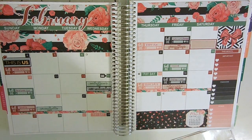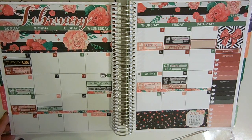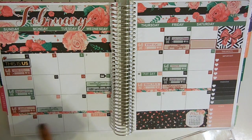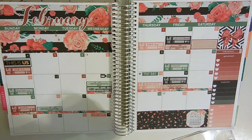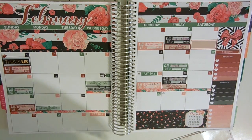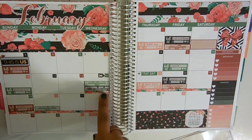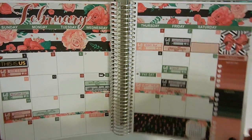I'm going to be putting more stickers down, and once I complete it, I will probably post that on my Instagram. I also got to use the thin strip washi right here for my vacation. Well, not vacation. I am going to Puerto Penasco in Mexico to visit my groups who are building homes for families in need down there. They are sending me on the 14th, and I'm going to be there all the way to the 21st. So that is super exciting too.